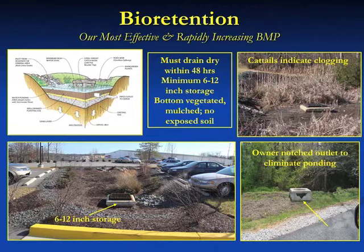How do you evaluate them? Well, they're pretty easy. They have to drain completely within 48 hours after the last rainfall. So if you see standing water in a bioretention facility or wetland vegetation, then it needs to be cleaned. It's got problems, it's clogged. Or if it has less than 6 inches of storage area at the surface, it can no longer treat that first inch of runoff.